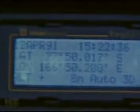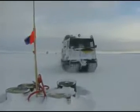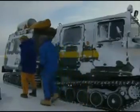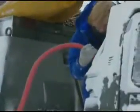Yeah, just need to go a bit left there, mate. A few metres. This team will be the first to drive these 85 kilometres across the ice during the winter night. They've laid fuel dumps at marked depots in much the same way as early Antarctic explorers laid food dumps.